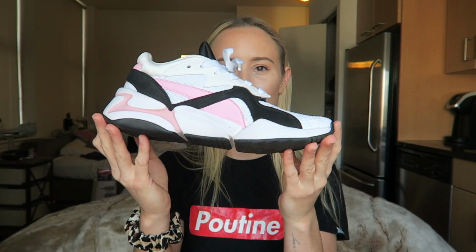I am usually a 7.5 US women's size, and these ones fit perfectly. There's no sizing issues, and these are super comfortable, and not to mention they are super cute. I mean, just look at them. I've actually worn these to the gym a couple of times, not to run in, but to train in, just regular stuff in the gym.